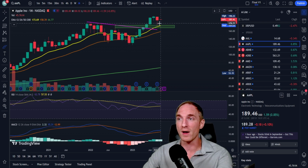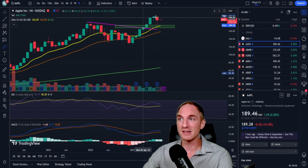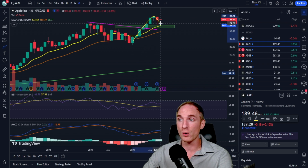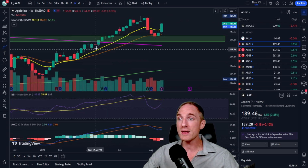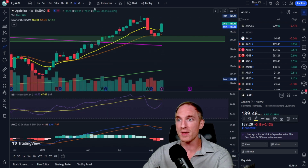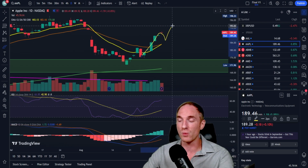Where is it bouncing off of, guys? My sweet spot area, which is our previous all-time high resistance, right? So it's going to be very tough, in my opinion, for the bears to get through this. Monthly higher lows are being searched for here for monthly continuation of the upside. So monthly bulls in full control on Apple. Apple weekly bulls also looking very, very healthy. And on the daily, we're just waiting for this daily move to top out, and daily bulls as well are still in control.